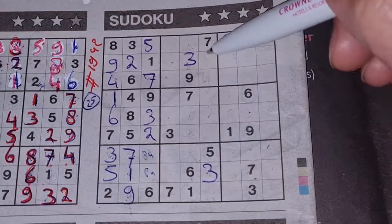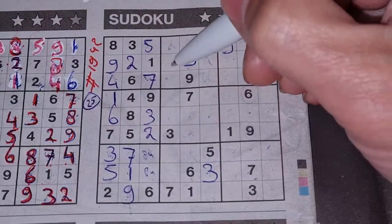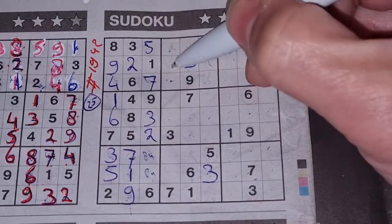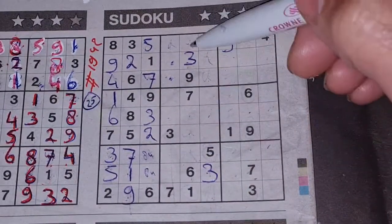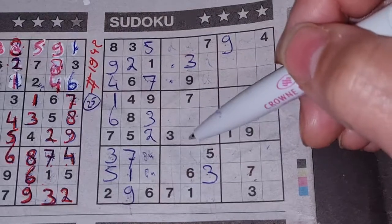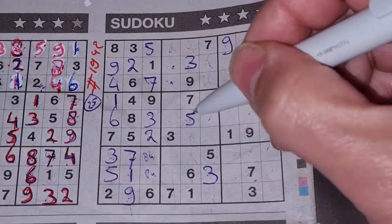We see here 5. No 5 in those 2 boxes. There 5. No 5 in these 2 boxes. So the 5 could be here, could be there. So we have a 5 in one of those 2 boxes in this column. 5 in that column. So in the middle column, only 2 places for the 5. Oh, there we see here 5. No 5 there. 5 should be there.